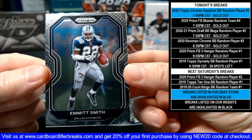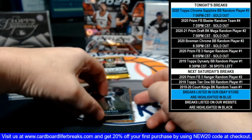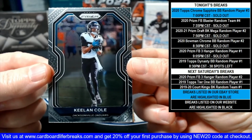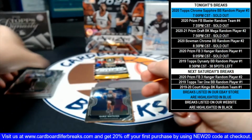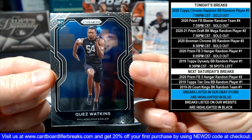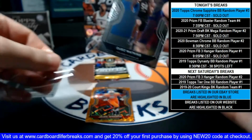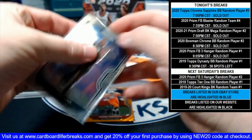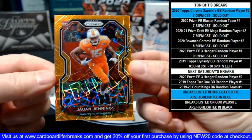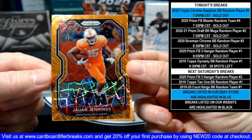Emmitt for the Cowboys. Keelan Cole for the Jaguars. And then we have a Quez Watkins rookie for the Eagles. And then we have a Jauan Jennings rookie laser prism for the 49ers.